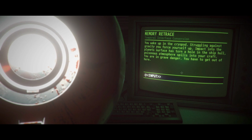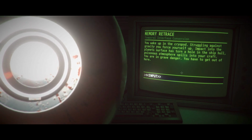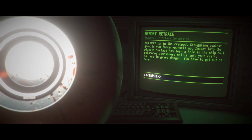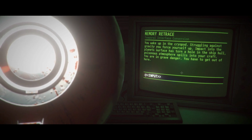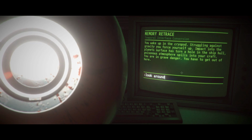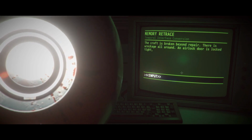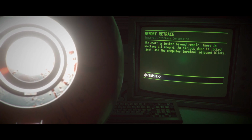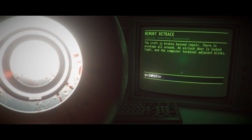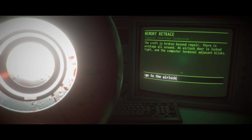Okay, so play another text adventure. Sure, fine. Impact into the planet's surface has torn a hole in the ship hull. Poisonous atmosphere spills into your craft. You are in grave danger. You have to get out of here. Okay, so look around. The craft is broken beyond repair. There is wreckage all around. An airlock door is locked tight, and the computer terminal adjacent blinks. Okay, go to the airlock, I suppose.